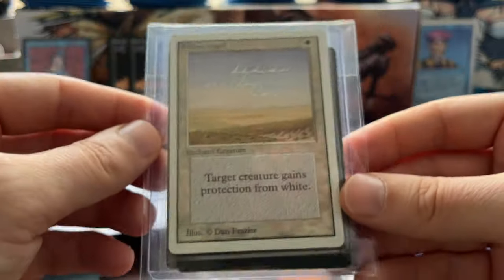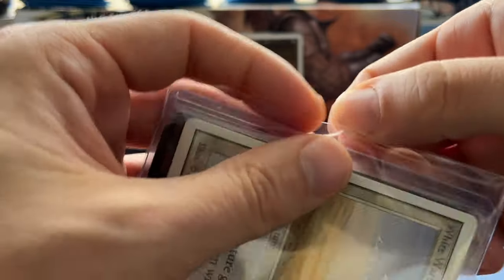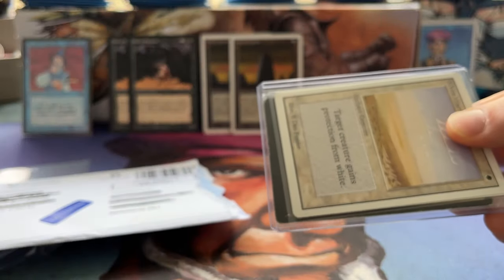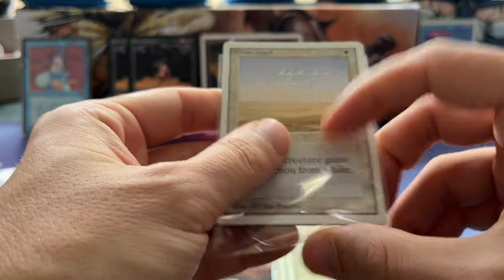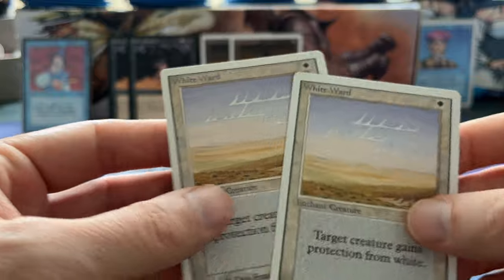Ooh, White Ward. So White Ward is a card that I play in a few sideboards. And I know it's really bad, but I think it's super cool to play. For example, on a Juggernaut, when you're playing against an opponent who plays white, all of a sudden it's really hard for them to answer the Juggernaut. So I think it's funny. It protects, of course, from Swords to Plowshares. So let's see. We've got two White Wards.